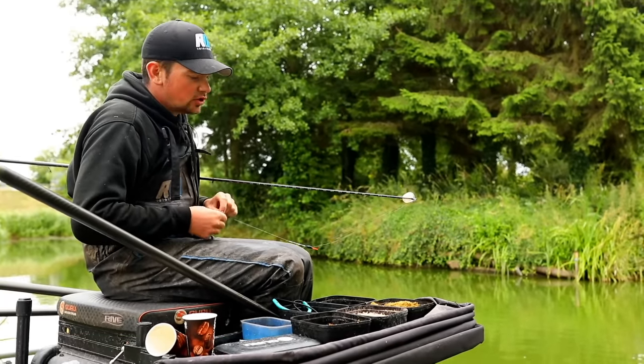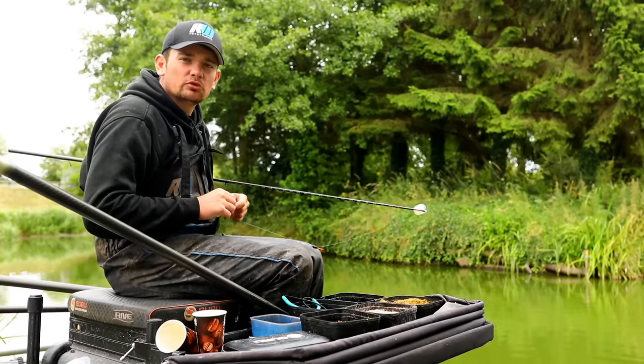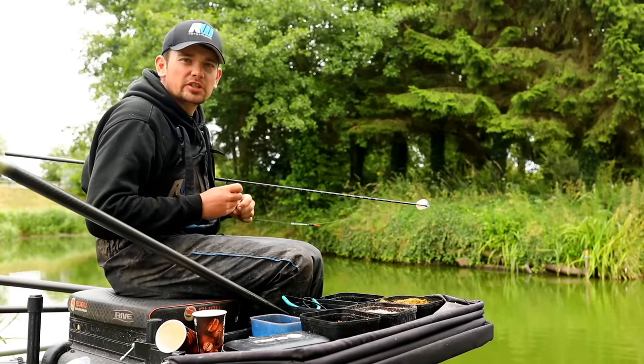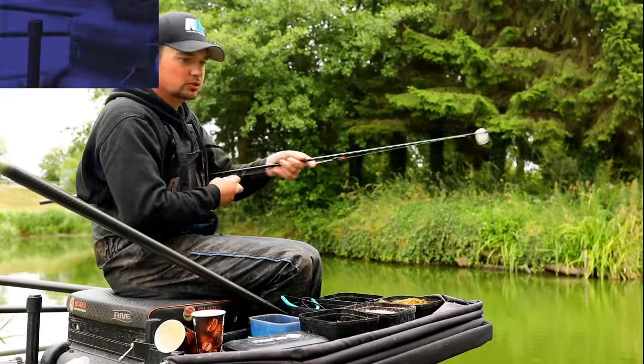I reckon, if I had to take a guess, I'm going to have about 135 to 140 pound. Nice day's fishing, but you know, not enough, I don't think. We'll see.